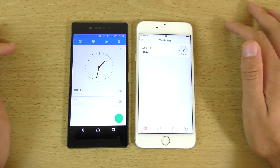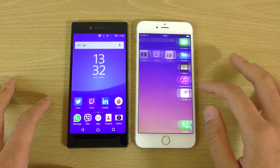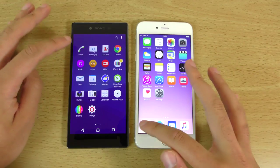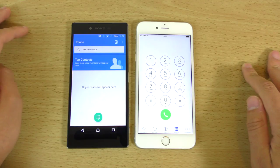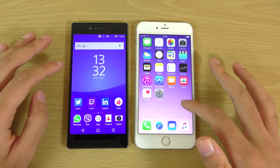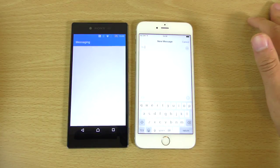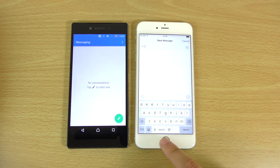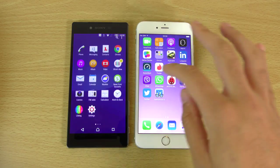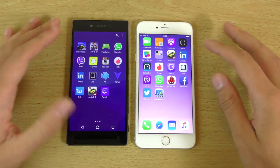Clock. I think the iPhone again does take a while for the clock to come up on the Z5. I think we have the phone. Quicker here on the left. And also messaging. So slightly quicker on the right there I think, but not a huge difference. What about the game? Can we have some Asphalt 8?